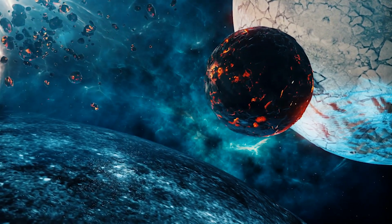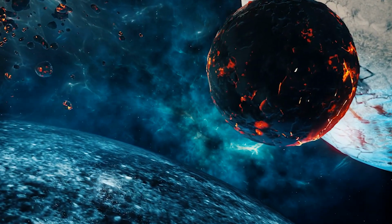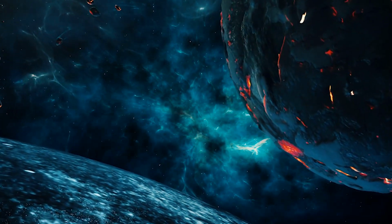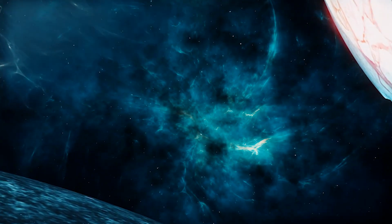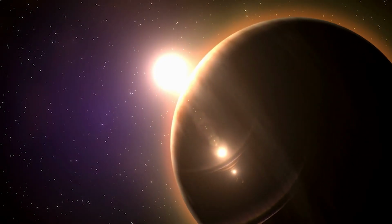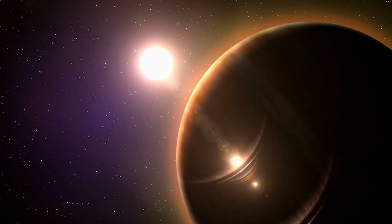Next, let's move on to its weather. Neptune has some of the most violent weather in the solar system, including a large storm system. The Great Dark Spot, similar to Jupiter's Great Red Spot, is a notable storm. The planet has the strongest winds in the solar system. Its speed reaches up to 2100 kilometers per hour, that is 1300 miles per hour.